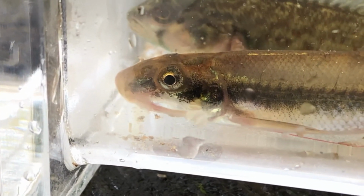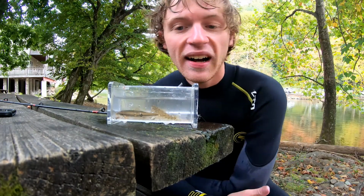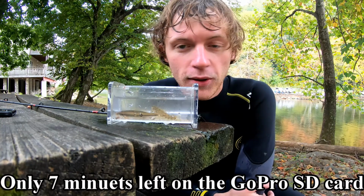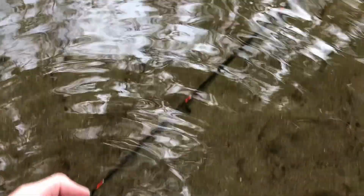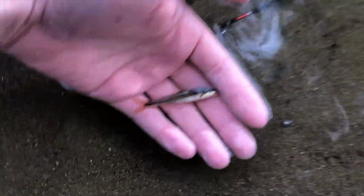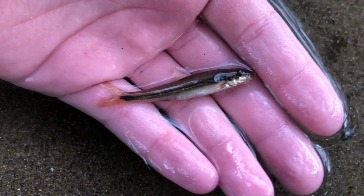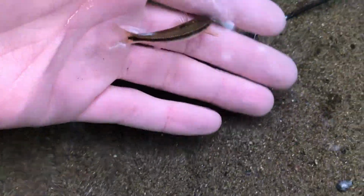But very cool fish. I didn't catch it on camera because I only had seven minutes left and I still had to do an outro, and it's been so difficult historically here that I was like, not gonna happen, but it happened. You know, I do love catching my micro suckers, but I also really love catching my micro suckermouth minnows. Such an epic fish. Oh, hopefully it prances off. There it goes.